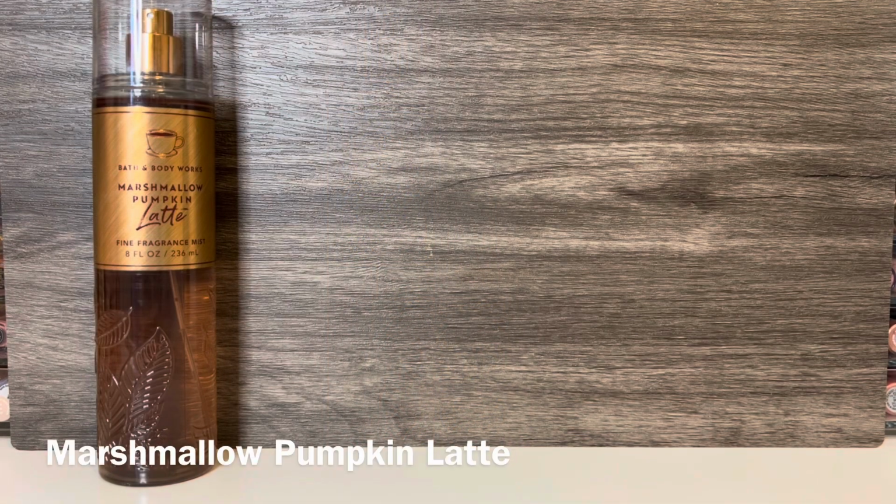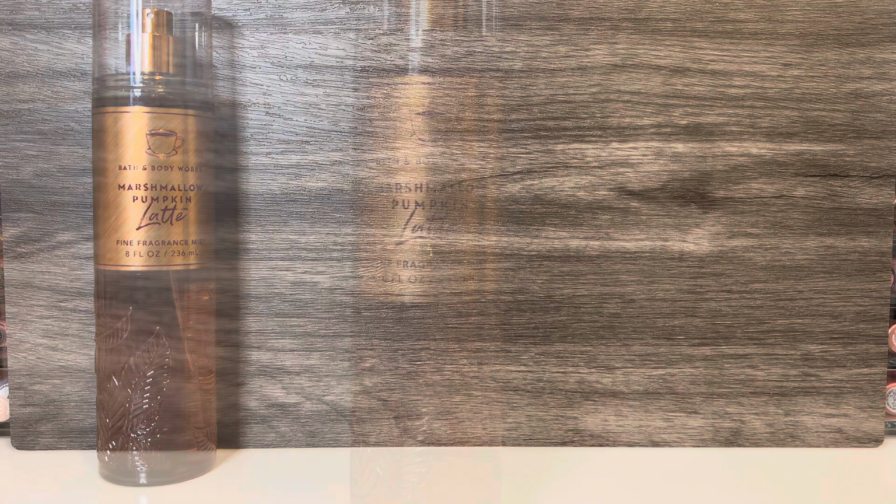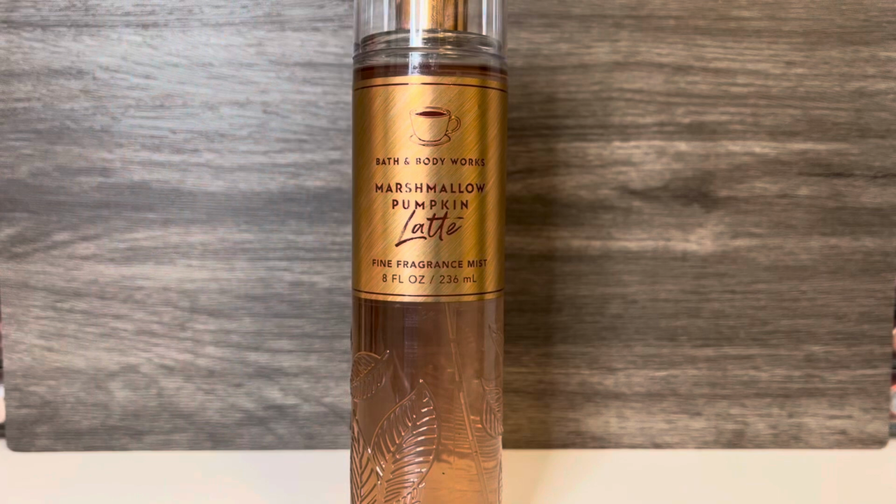And the last scent in the collection is Marshmallow Pumpkin Latte, which is a re-promoted scent. And this has notes of pumpkin latte, toasted marshmallows, creamy sandalwood, and praline musk. And this opens with a mix of sweet and spice. I find the pumpkin to be very light, which I appreciate, and I'm not getting too much of a coffee note either. There's also a lot of creamy marshmallow that doesn't feel too powdery, as well as a warm woodiness.